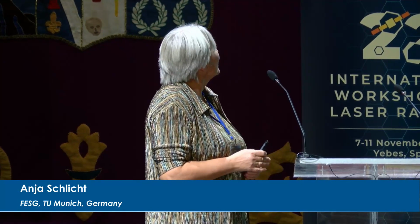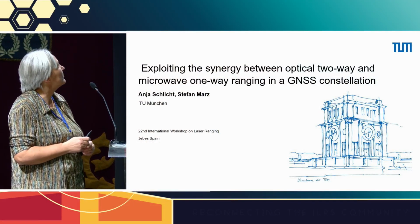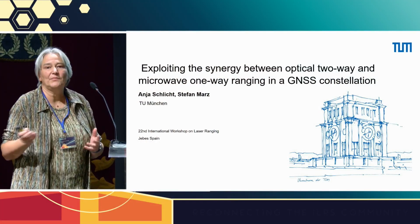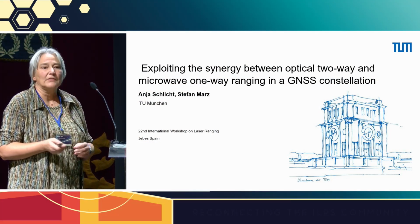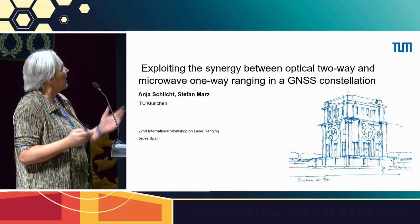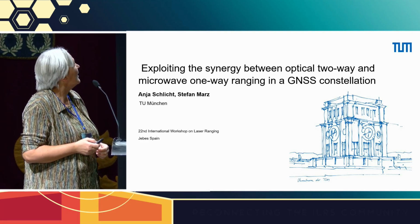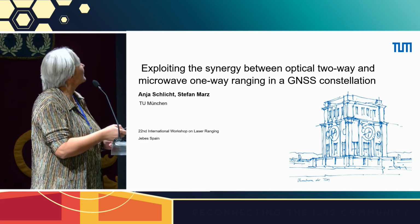Good afternoon. I want to talk today about how we can use the synergy between two ranging methods. The first is two-way optical ranging, just like we have here in SLR, but I always couple it with ranging and time transfer. The second is what we have on the GNSS satellites, the one-way ranging technique. And I always talk about the collocation on ground and in space.